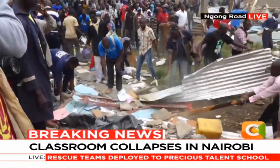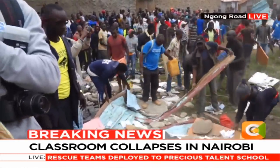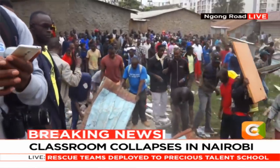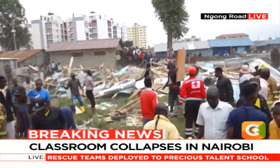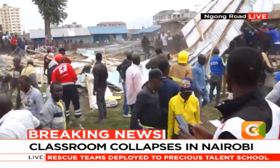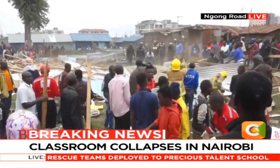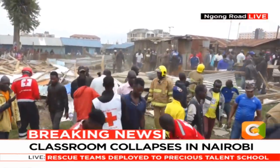joining with the teams on the ground to go through the debris that is on the ground, just to be in a position to be certain that no learner is being buried by what has now become the debris of the class that went down this morning. So several efforts, the human effort going on there to be sure to rescue as many as possible.